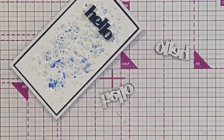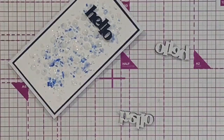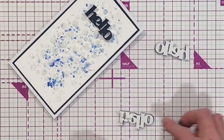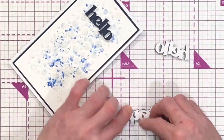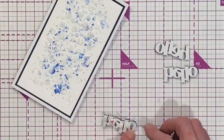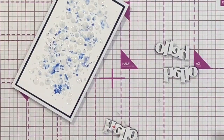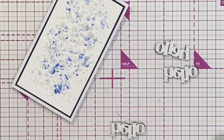Let's bob them off. I know it's a little bit of a waste, but hey ho, it's the afterthought. So scrape, scrape, and then scrape, and then let's do the last ones. So at least by using your glue gel, that's going to mould to the different surfaces.